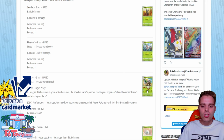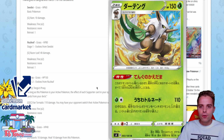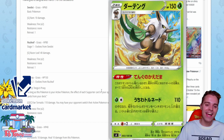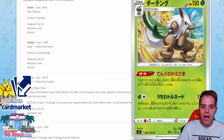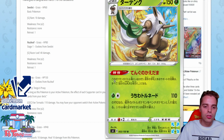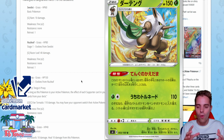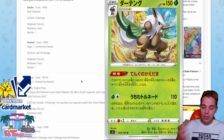The first card that we're going to be talking about is Shiftry. Shiftry, yeah, it's the Hoenn Pokemon, and this guy is actually very insane because it has an ability here. As long as this Pokemon is in the active slot, so people could use Boss's Orders, or could they? Yeah, if it's in the active slot, the effect of every Supporter card in the opponent's hand becomes draw 3 cards. So they typically turn into like a Hau or a Hop, depending on which, expanded or standard, doesn't matter. The opponent can only draw 3 cards. Let's say they are going to use Boss's Orders. Well, they just automatically draw 3 cards.